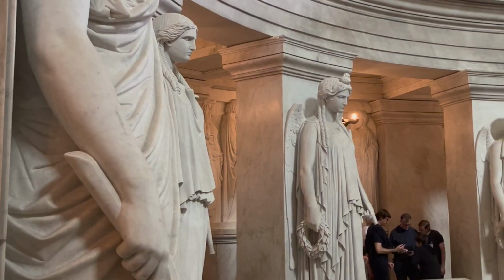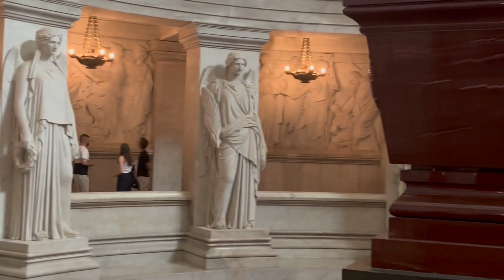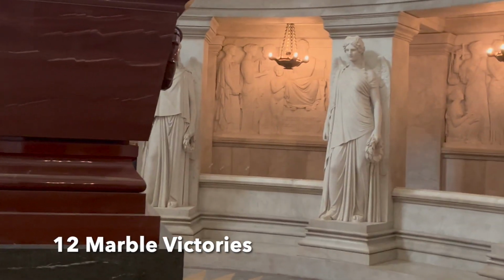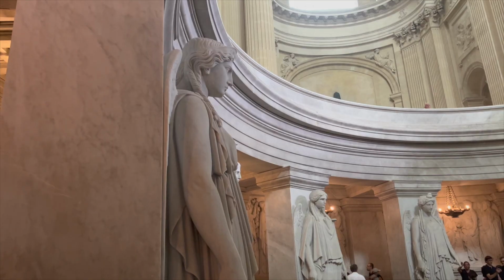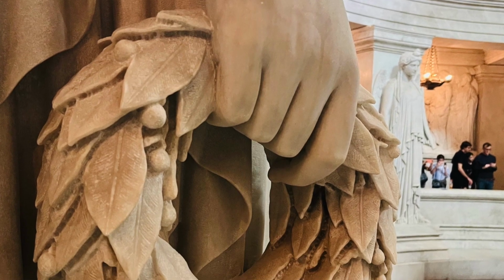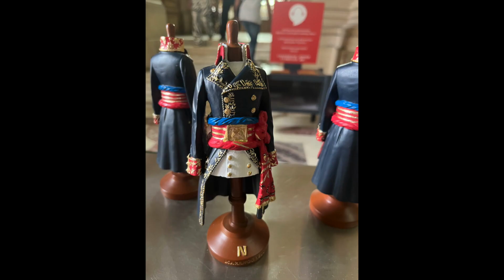Coming back to the main tomb of Napoleon, which rests in the center of this Invalides, we were mesmerized by the tall, grand, beautiful 12 marble victories surrounding the sarcophagus. Some of these 12 marble statues had wreaths in their hand which were exquisitely carved. Then it was, of course, time for some souvenirs. There were pretty things, postcards, magnets, and some statuettes and so on.